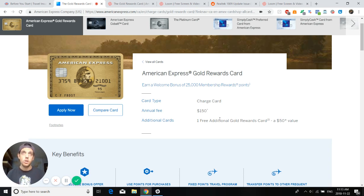And also in a charge card, there's an unlimited amount of credit that you have with it. So you can put $20,000, you can put $100,000, you can put however much you want on the charge card, as long as you can pay for that at the end of the month. So that's one of the big differences. And I know in credit cards, there's a credit limit for how much you can spend in a given month, while a charge card there isn't.